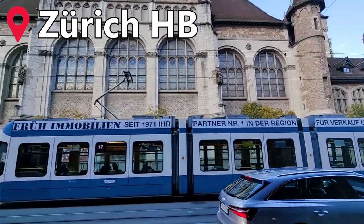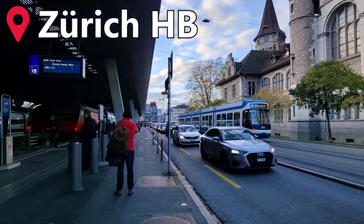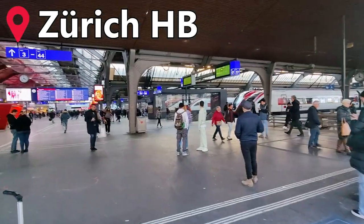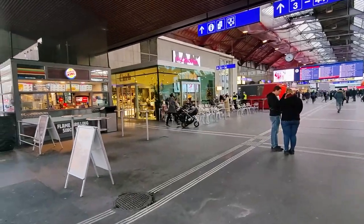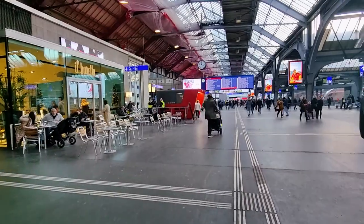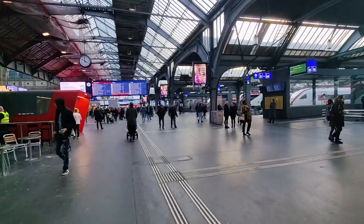Hello and guten Tag von Zürich Hauptbahnhof. Today we are taking one of the Swiss Railway's interregional trains down to Bern. Let's start right away by heading into the main concourse. Most of the departure tracks are located here, as this is a classic European dead-end terminal. However, in 2014 a new lower level was opened, which allowed some trains to through run the station.